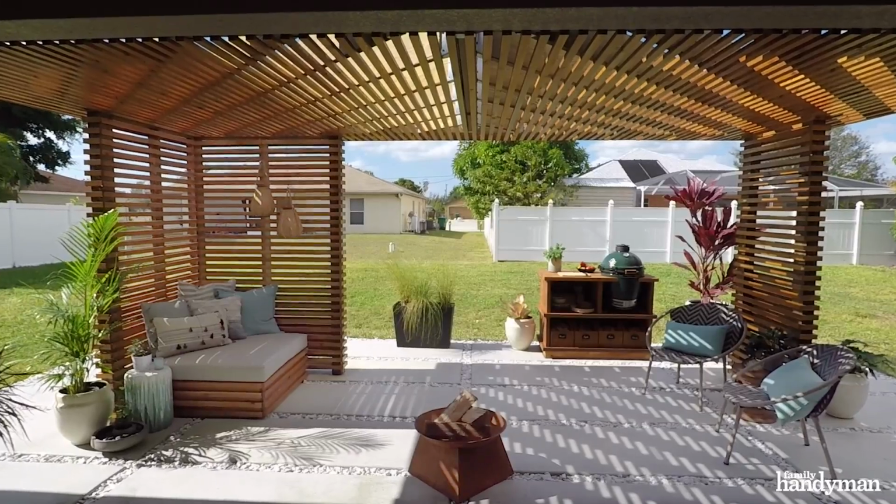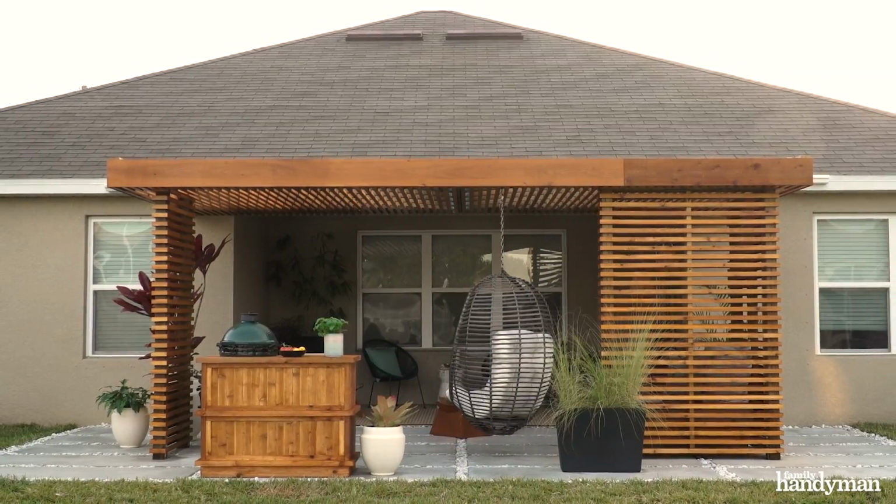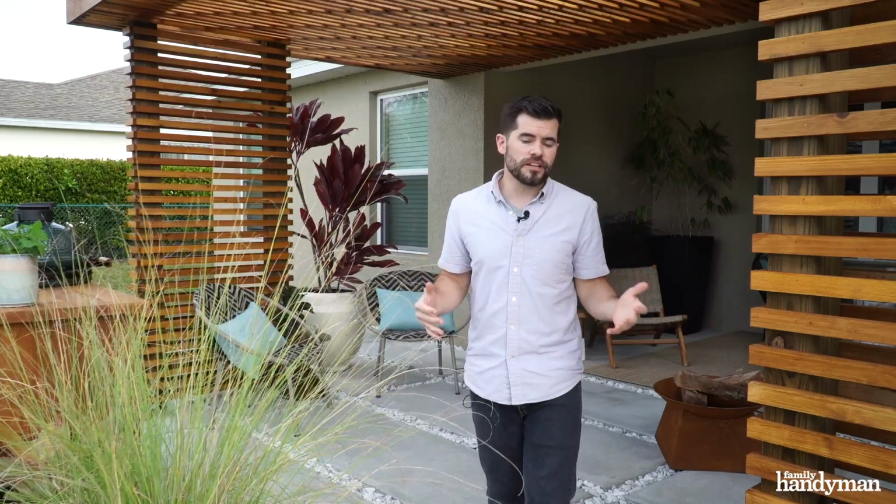I think the backyard turned out amazing. It looks great and it's an excellent space for us to spend some quality time outside now. So there's our ultimate backyard. And what's great about doing it yourself is you can do all these projects, or you can pick one or a few of them, and you can even customize them to fit your own space.